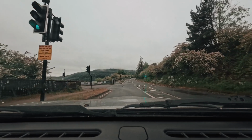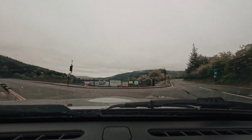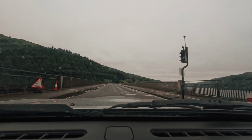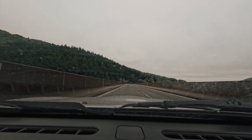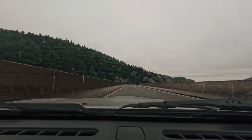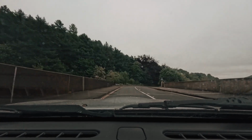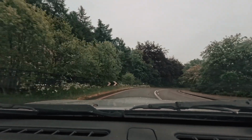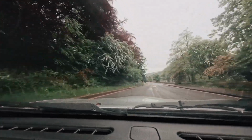Here we go. So we're now going over the famous Lady Bower Bridge viaduct. So on your right is the now drowned village. In fact, I'm going to stay recording because we are turning right very soon.